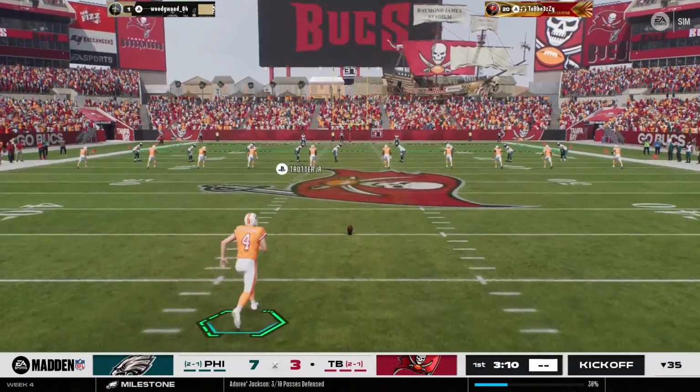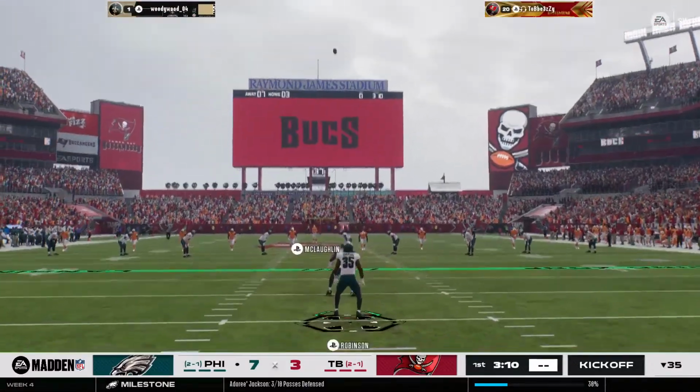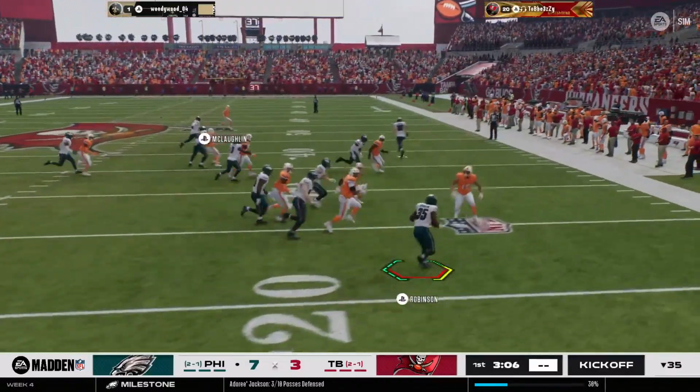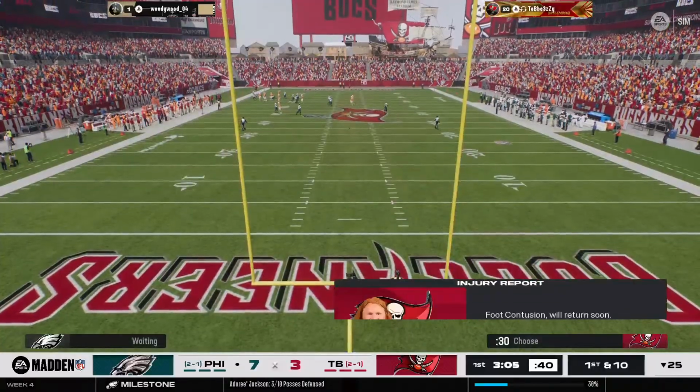McLaughlin hit the field goal a moment ago, and now he's back to kick this away. On the return, it's Robinson. And he'll be brought down right around the 25-yard line.